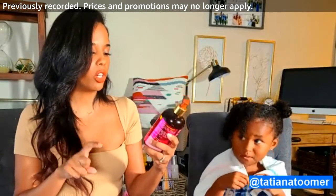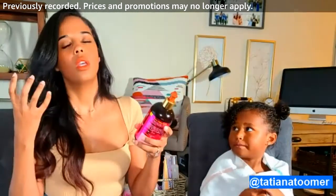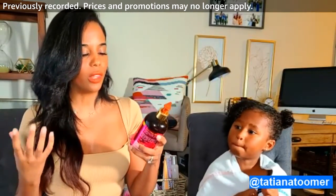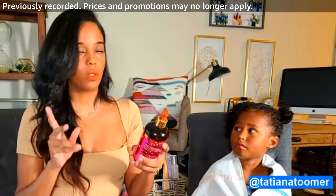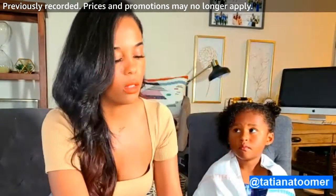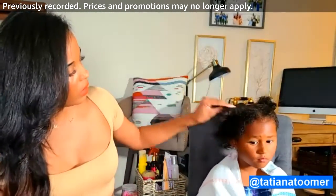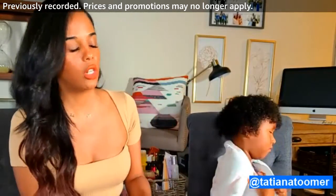And this is the curl smoothie. And what I really love about this is that it really helps give a soft definition for the curls. It says it's for thick, curly type 4 hair, but I found that it works on all different types of curl patterns, because my curl pattern is much looser than hers, and it still works really great for finding that nice definition in the hair.